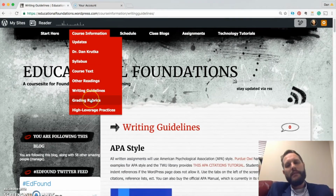Grading rubrics, I'm considering possibly taking this tab off. We'll see, but I may add all the grading rubrics for the course here. It's just kind of repetitive because I also have the grading rubrics over near the assignments.